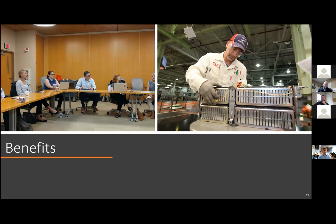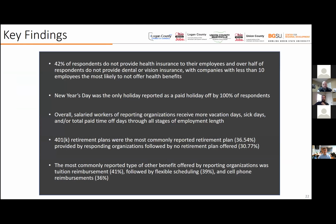Absolutely. Moving forward, jumping right into the benefits. Some of the key findings in this section: 42% of respondents do not provide health insurance to their employees, and over half of the respondents reported not providing any dental or vision insurance.